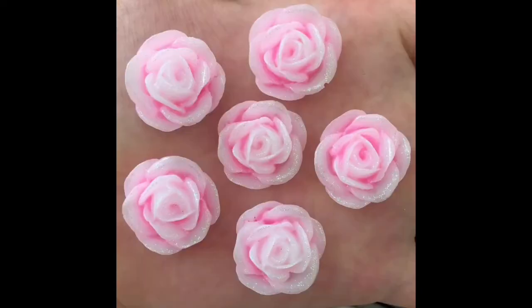Then we have these 12 pieces, 22mm resin roses, £1.59.